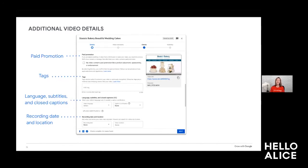Language, subtitles, and closed captions are the next section. If your video is in English, select English, and you can say this is in American English.